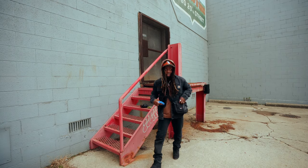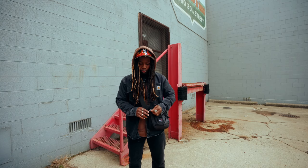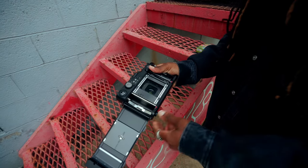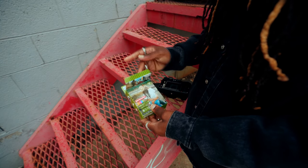Not too much to it. We're just going to take some photos, per usual, like we always do. I like that it has photos on it.